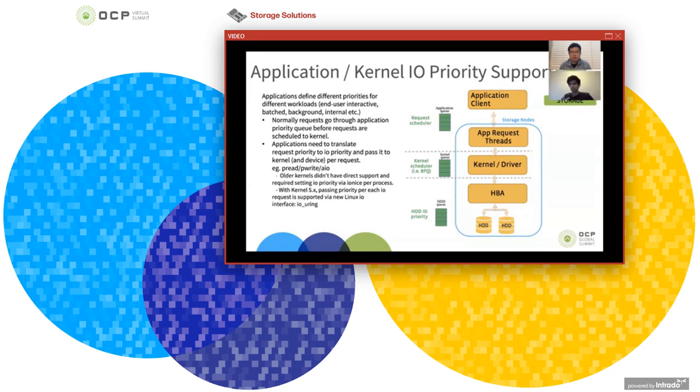So we only have a certain amount of control from our scheduling, but once it is scheduled to the kernel, we don't have enough control. And we don't want to do too strict in-flight rate limiting on the client side, because that might lead to some resource inefficiency, and we do want to maintain a certain queue depth on the device so we can get resource efficiency there. So applications usually require conversion of these application level priorities to an IO priority, which the kernel or device firmware understands, and we need to pass it along with each request.